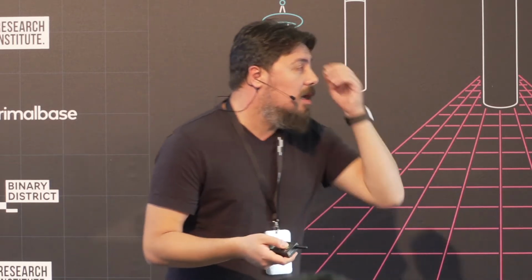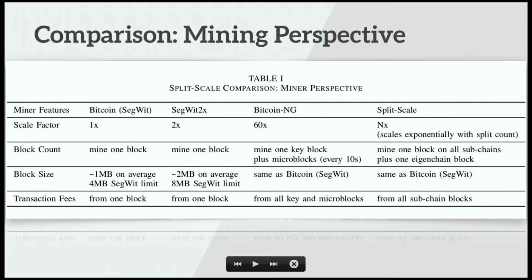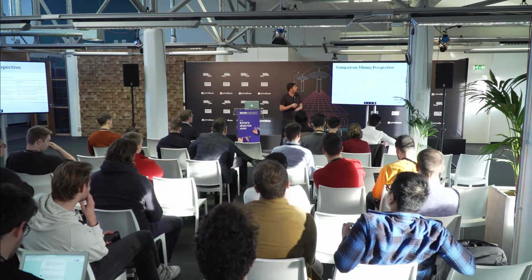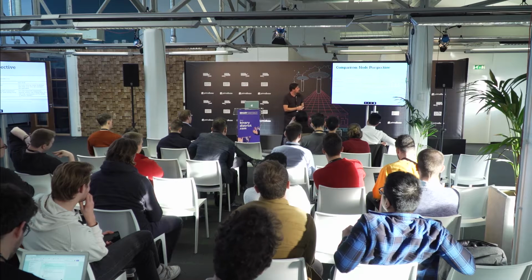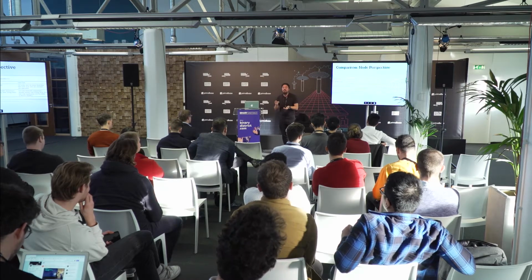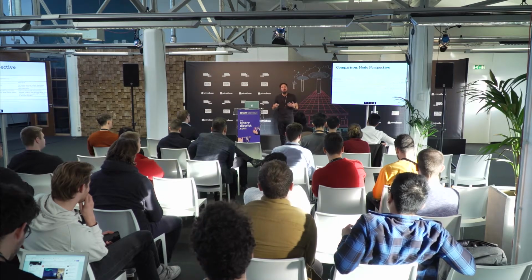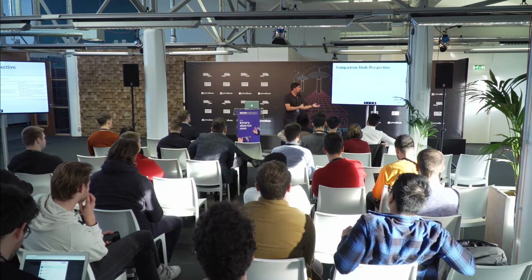With SplitScale, in terms of miners, you have to do the whole mining. You are not allowed to mine a specific subchain, for security reasons. Full nodes will receive the big blocks, so they are also unable to conserve anything. But the half nodes will only receive the specific subchain and the eigenchain, so their storage requirements will be relatively low. Of course, full nodes will store everything, like in regular Bitcoin.